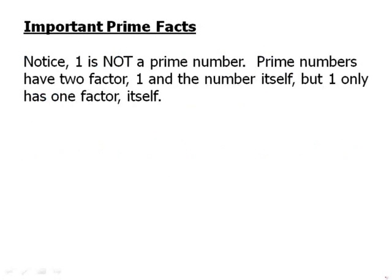Here are some important prime facts. Notice, first of all, 1 is not a prime number. Prime numbers have two factors, 1 and the number itself, but 1 only has one factor, itself. Now, I know some people get almost sentimental about this, and they feel like 1 is being cheated, or somehow it's being artificially excluded from the elite club of prime numbers.